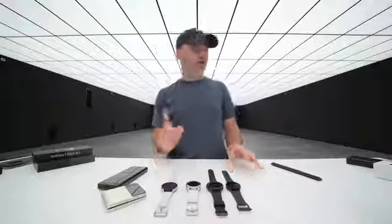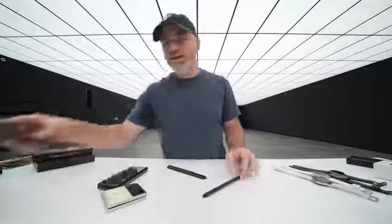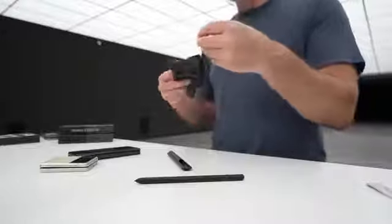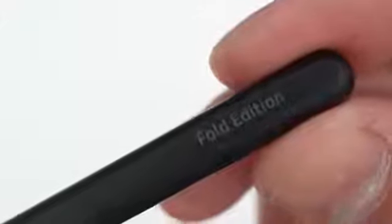All right, so I want to talk a little bit more about the S Pen real quick. So I have this Z Fold Pro model here. Now it is a different pen for the Fold, right? It says right on it, Fold Edition. Now I presume that has something to do with the nub. Oh, they've definitely reformulated the nub. I'm just looking at it right now. That is your Fold version of the nub. It's the same on this Z Fold, the Pro model, as it is on just the Fold Edition.